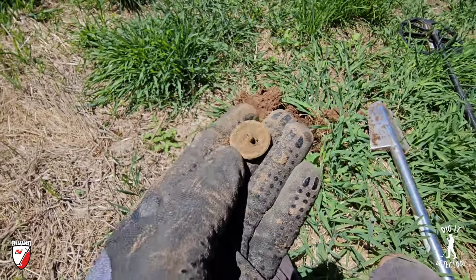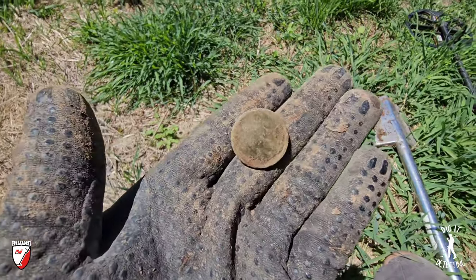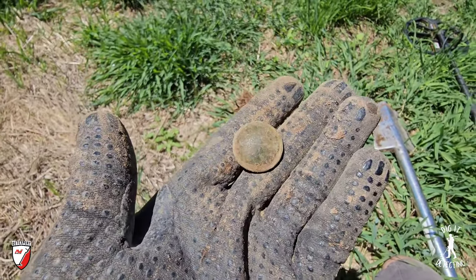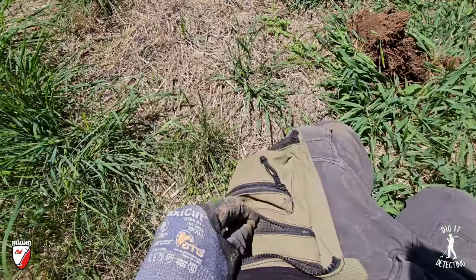So there we go, little shank on the back with a hole in him, the button on the front with nothing on it. Looks pretty old though, pretty cool find. I'll get you over to Darren now, let's show you that map.